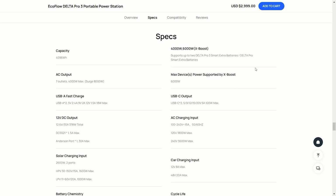So let's take a closer look at the specs of the Delta Pro 3. You got 4 kilowatt hour capacity, which is a lot of power. I think that's a perfect amount of power for an off-grid setup or a day or two of emergency power if the power goes out. 7 outlets, 4,000 watt max, 8,000 watt surge. So this can handle pretty high surge, but they don't really tell us how long that surge lasts. Normally it's 10 seconds, 30 seconds, or maybe 60 seconds.